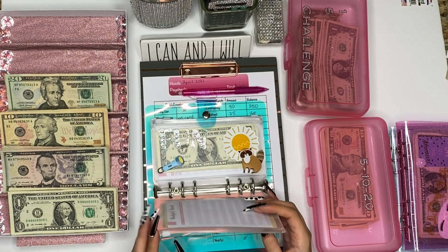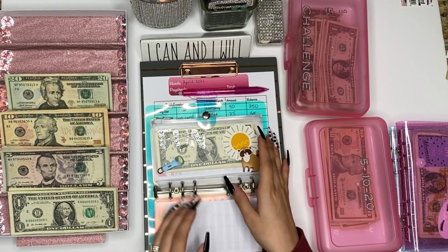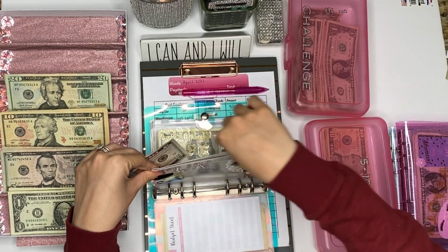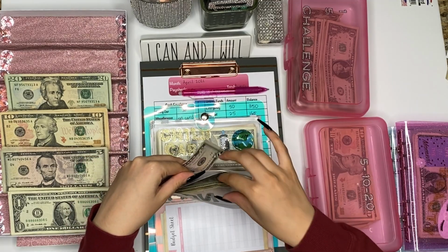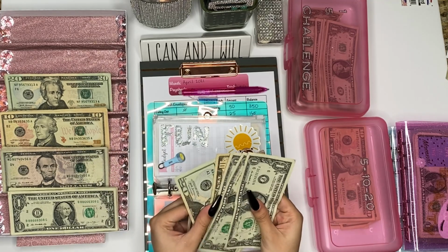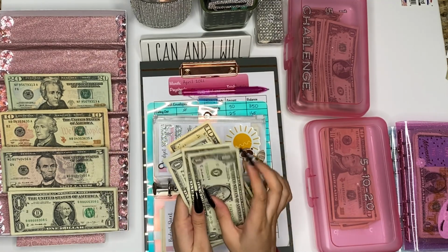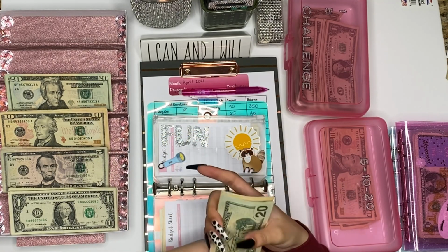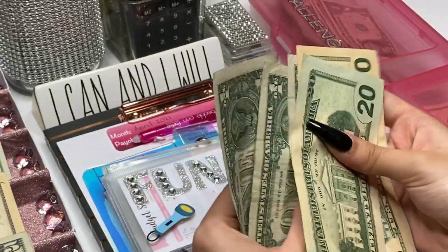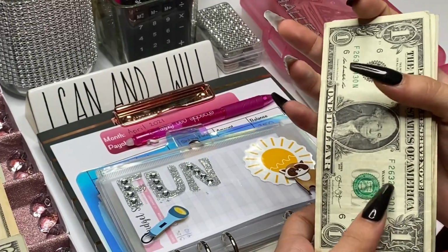And then we have fun. Fun is going to be getting $5. The stickers, you guys, I'm living for them. So in fun, we have a total of 20, 30, 5, 36, 37, and 38.